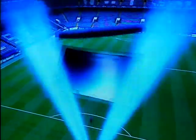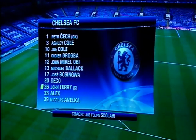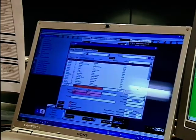The data has to be very quick. It's coming from here, it goes to our central results system in Turin, and they'll be processing data from all 8 venues tonight.